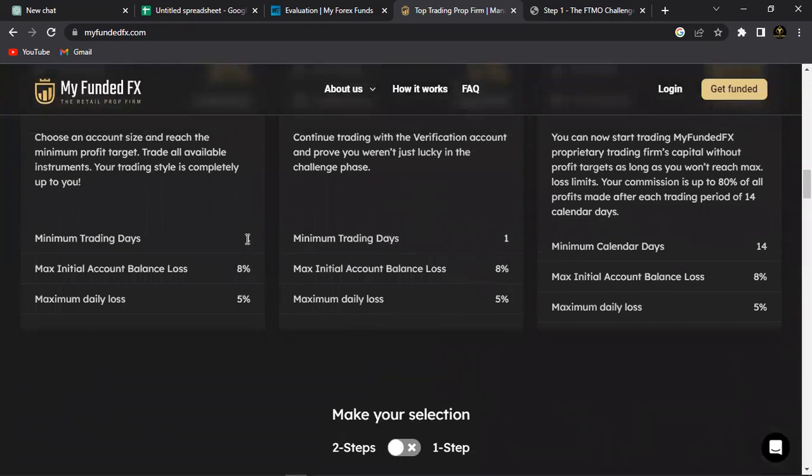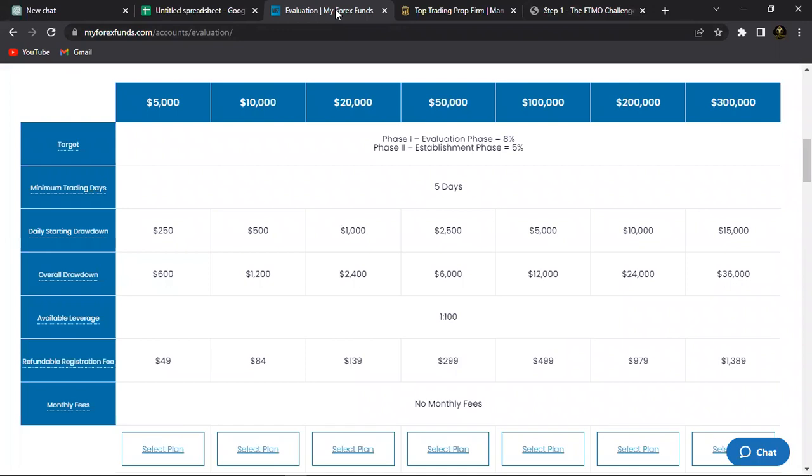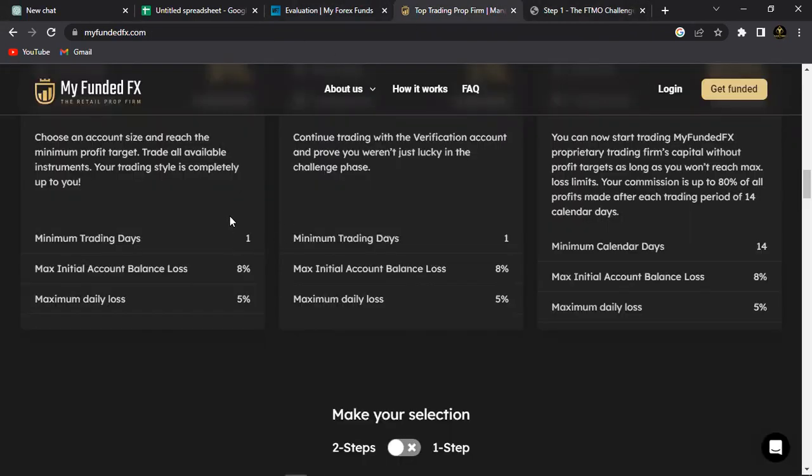That means if you even take a single trade, you've already reached your maximum. Even if you pass the same day, you can go to the next stage. Unlike Myforexfunds and Ftmo, where there are days you have to actually trade. Minimum trading days here, you can see it's 5 days. For Ftmo, again, it's 10 days, right? But for this one right here, Myfundedfx, it's only 1 day. So that means if you place a trade today and you pass, you've passed.